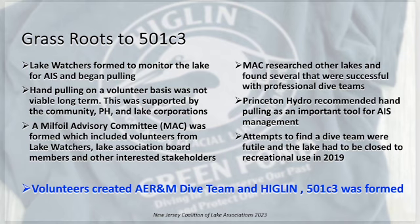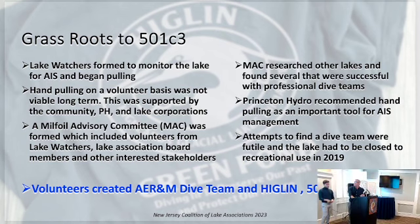So we formed an organization called, I'll move through this quickly so we can get to the science part. I know we have a certain amount of time. We formed an organization called Lake Watchers to monitor the lake and search for these invasives and make sure that we were sharing those reports. We started hand pulling on a volunteer basis, but the volunteer method of hand pulling really wasn't viable long term, we found. People would come out, they'd help, but it's really hard to sustain that long term.